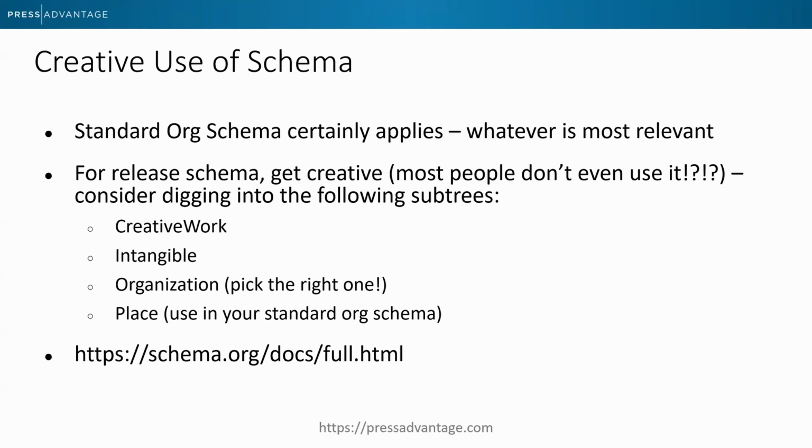Schema. We've talked briefly about using schema. I recommend it. Definitely use the relevant org schema, but get really creative and leverage your release schema. A lot of people don't use it, and they really should. Here are four subtrees to dig into. Creative work and intangible are probably my favorites. Intangible lets you put review stars up, and you can use FAQ schema and all types of things. Creative work is really good if you're linking to something specific that fits into that creative work category.